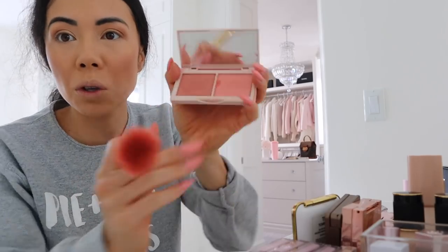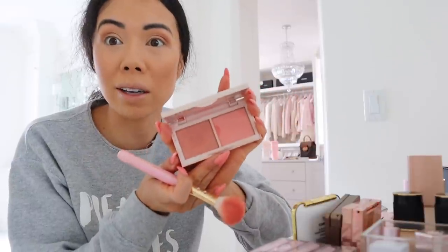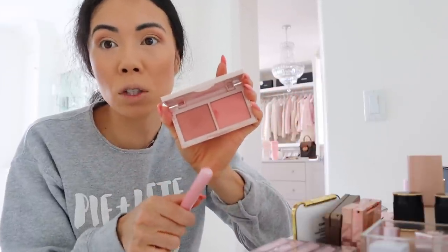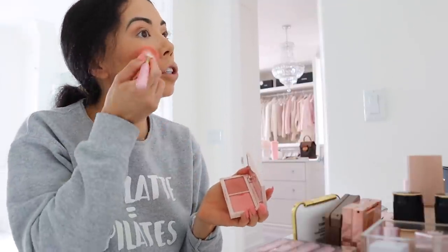I'm going in with this blush duo right here. This is Jouer Cosmetics. The owner, Christina, is really sweet, by the way. I did a call with her that Ipsy had me go into, and she's so kind. I really love her and I love her products. These are two different toned blushes, but I actually like mixing them. I'm just using my blusher brush.